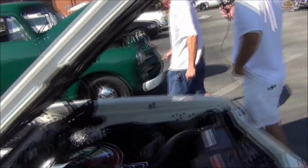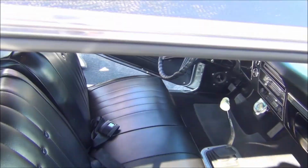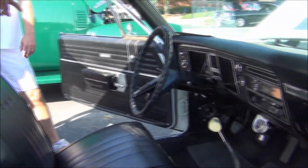Hey, let's step around and look at the interior. Anything special in the interior, or did you leave that factory as well? I left it. This is the factory, the original interior. The interior has not been touched at all. It does have the gauge package. It is an original 4-speed car.